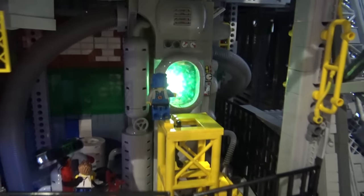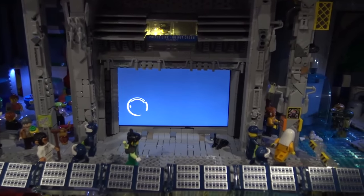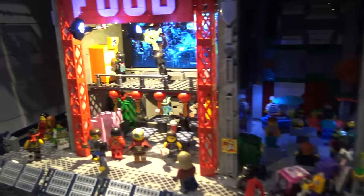So do each of these screens here kind of switch stuff out throughout the day? How does that work? So they're all on loops. There's an onboard memory pack. So this is a good point.